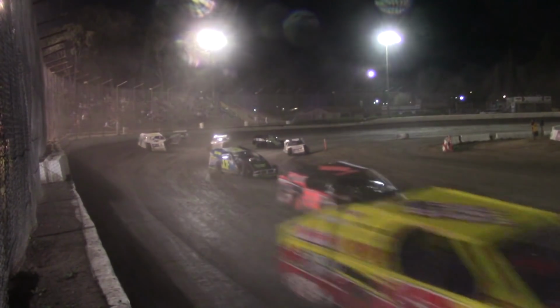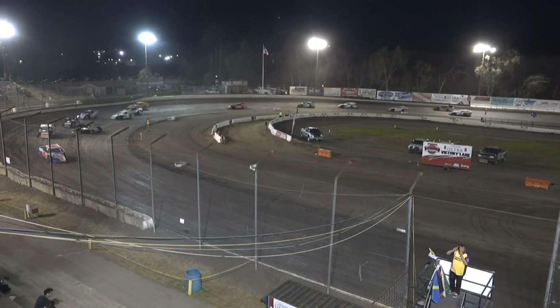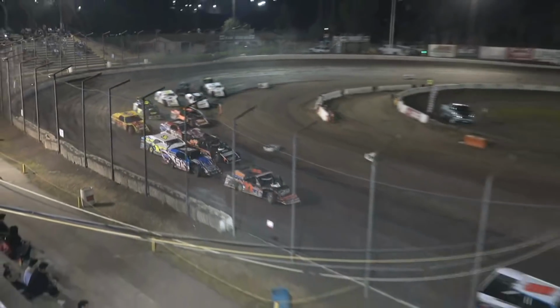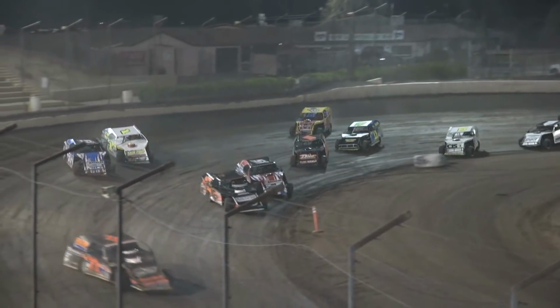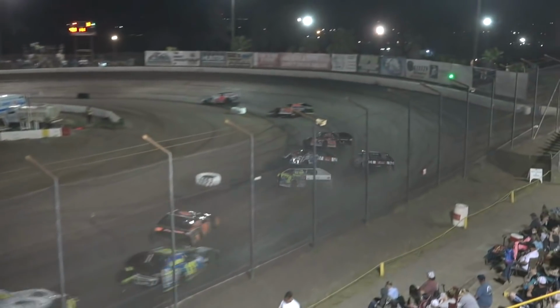Lap 1, we had a caution. Now lap 2, we had a spin off the 222. We go back to racing. Lap number 2. For third, Pounds to the inside of the 15B. And 3 wide. Whoa, that got tight.